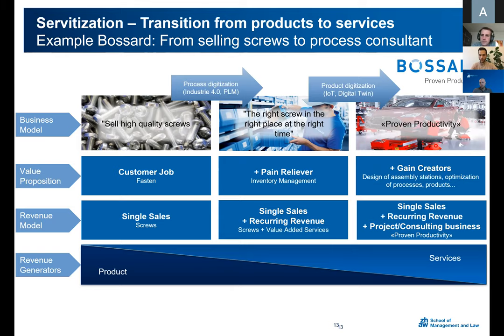So you see here in the picture, for example, they were consulted for the Tesla factory right before they built up the factory, on how to design assembly stations, how to optimize processes, how to optimize products, and they can even offer services, for example, for quality management, because they can tell you when your factory workers forgot to fasten, for example, a screw, because they also have access to your production plans. So now you really have a new additional service. You really have innovated your business model, and the services are now the main revenue generators, and the screws are not in the focus anymore.